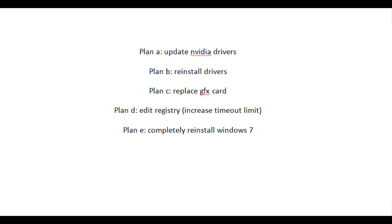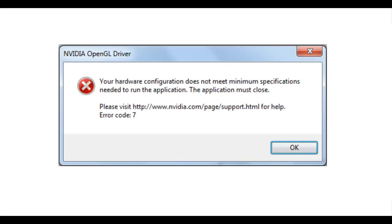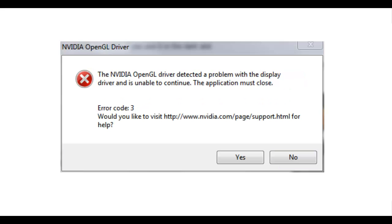All right, so what is the problem? Time to start with the little story. While I was playing Minecraft, while I was using Fraps and just using the computer at its full potential, it started acting up on me. The NVIDIA drivers kept on crashing, and it either gave me error number 7, which had something to do with the timeout limit being exceeded, or error code number 3, but I've forgotten what that was. Basically, my NVIDIA just stops responding.